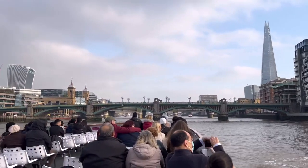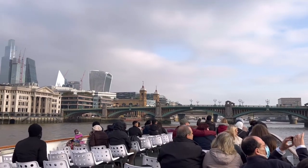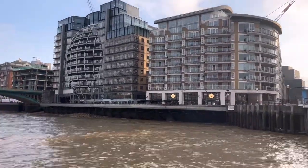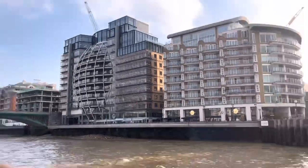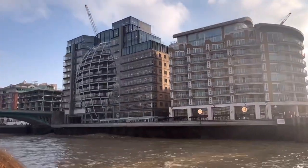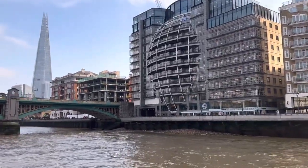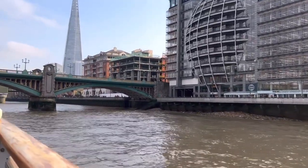Now the original Globe Theatre stood a bit further back from the river, behind where you see that tall building. There was a performance of Henry VIII, and as part of the performance the cannon was fired. A stray spark from the cannon landed on the roof, it set it alight, and the theatre burned down.